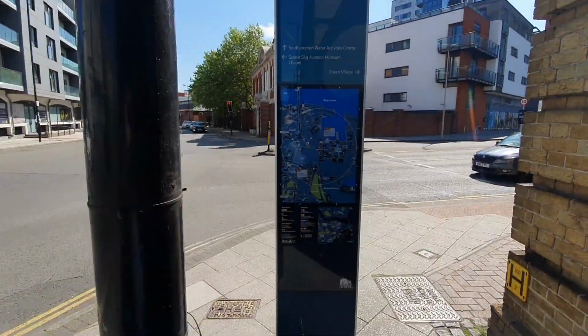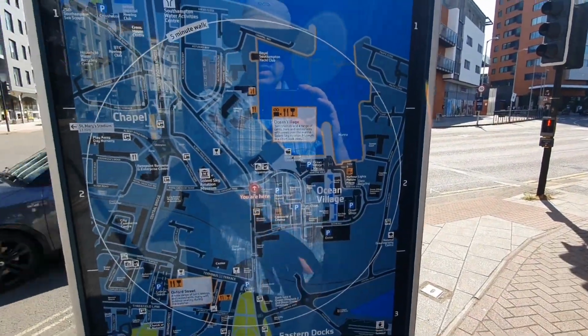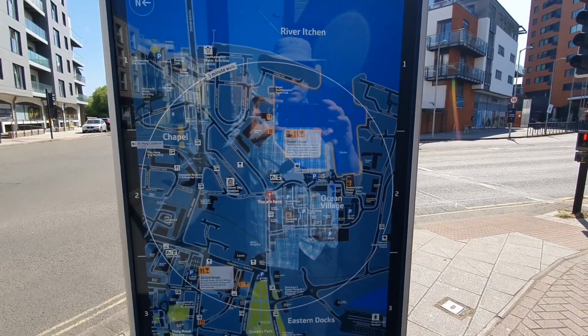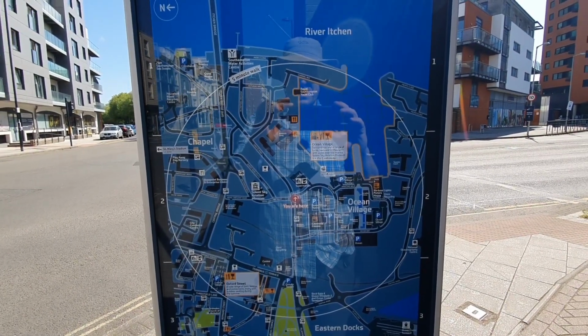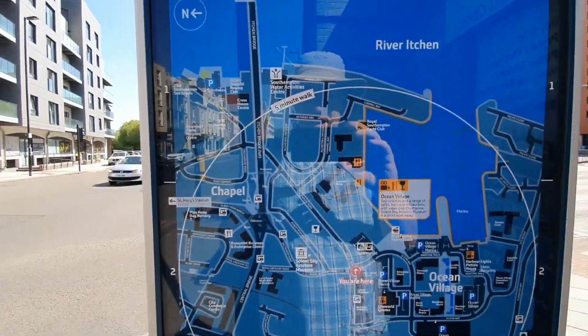Straight on. Look, here's some context. So here, straight on. I don't really want to end up in Ocean Village itself. I'm heading for the bridge. I think I've been to Ocean Village once before, some little trip thing. It's quite affluent, but a bit soulless as well. Anyway, yes, need to get to the Itchen Road toll bridge and cross over on foot. That's the idea.